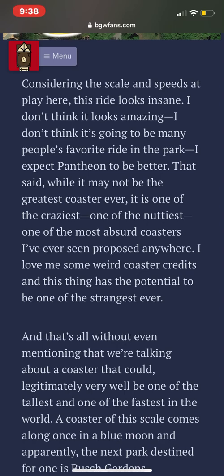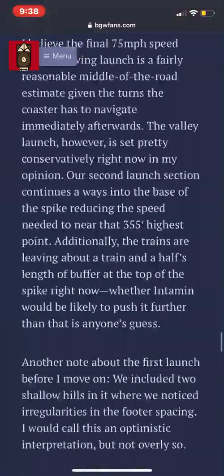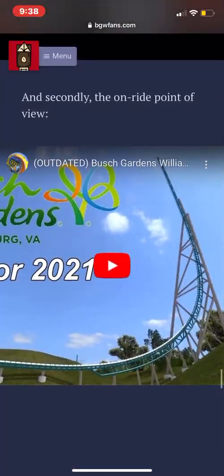That said, while it may not be the greatest coaster ever, it is one of the craziest, one of the nuttiest, one of the most absurd coasters I've ever seen proposed anywhere. I love me some weird coaster credits. And this thing has the potential to be one of the strangest ever. And now we're going to skip all the way to the point of view.